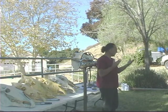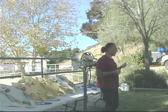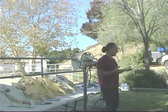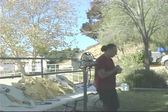Dentistry as we know it, there's a couple different ways. You've got your farrier, or what I call kind of like a cowboy float, where they get a rasp and file off some sharp points. And a lot of veterinarians will do something similar. They'll do some basic file floating.